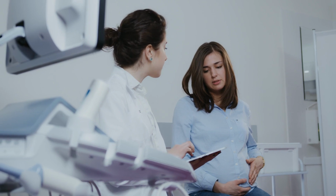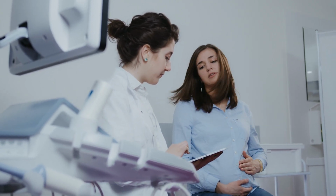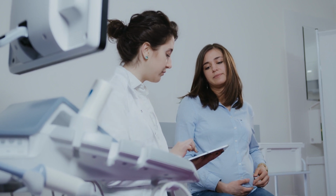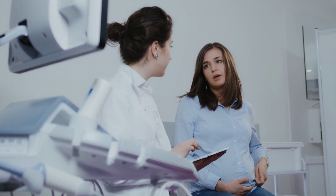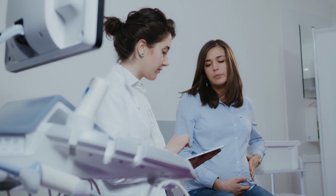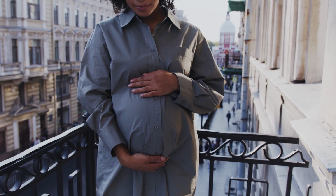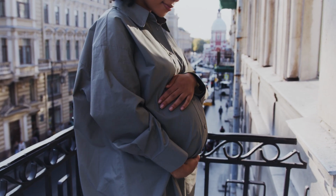For the baby, these conditions can lead to growth restrictions, the need for preterm delivery, extended neonatal intensive care unit stays, and worse. It's important to know that these conditions are very manageable when identified and treated appropriately. Most women who are diagnosed with a hypertensive disorder of pregnancy give birth to healthy babies and don't experience any major complications. We know that pregnancy can be a very scary time with many new and surprising changes.